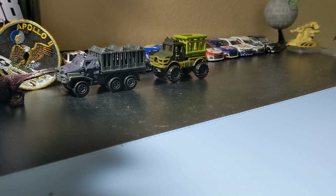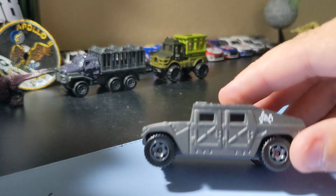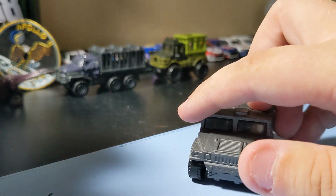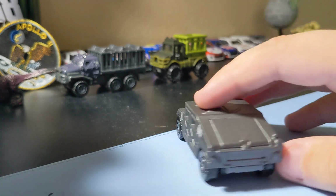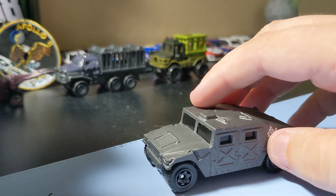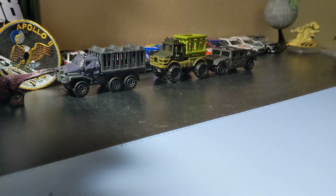Next up's the Humvee from the Lost World. This matte gray color, really cool. I like this one a lot. Can't go wrong with the Humvee. This one's just cool. And so yeah, it's a cool Jurassic Lost World car.